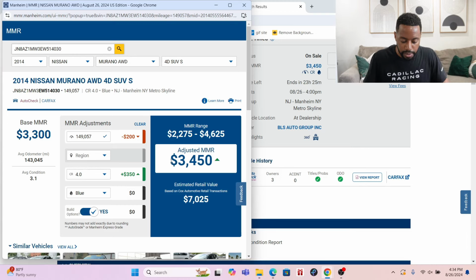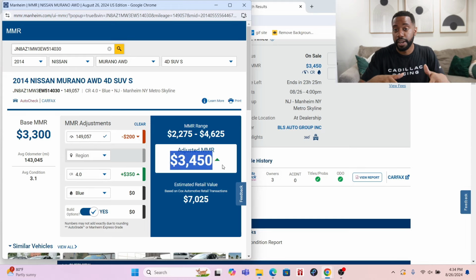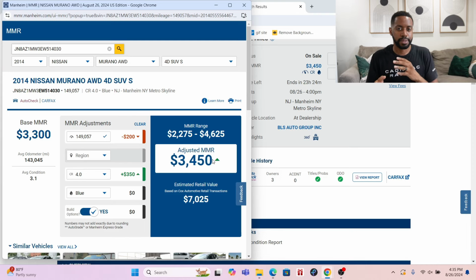And then it's going to give you this value right here, the adjusted MMR, which is what the wholesale value of the car that you're looking at is. And as a quick practice so that you know if that car is potentially going to be something you could afford, and if it's going to be in your budget, I really would say if this adjusted MMR is around $500 to $1,000 of whatever your budget is, then you could potentially go for it. It might not land in your budget, but it's a potential thing, depending on how good of a deal you might end up getting that day.